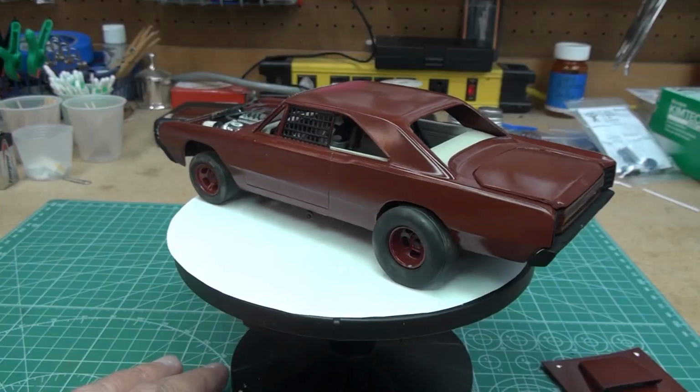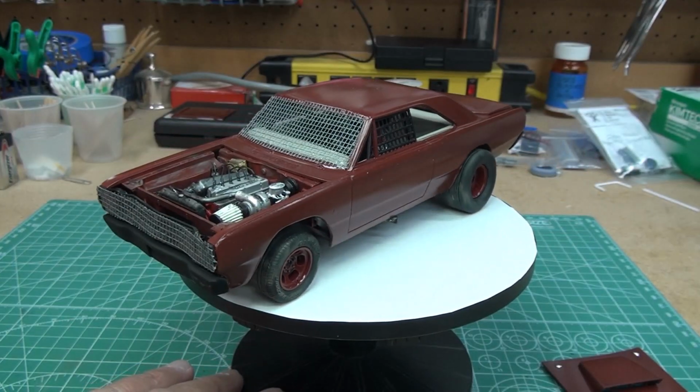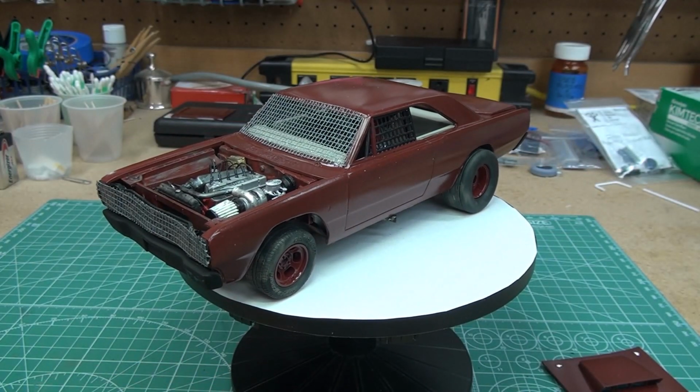So anyway, that's it. That's my 68 Dodge Dart for the USACC 4th annual build. And I'm looking forward to seeing what everybody else has done to it.